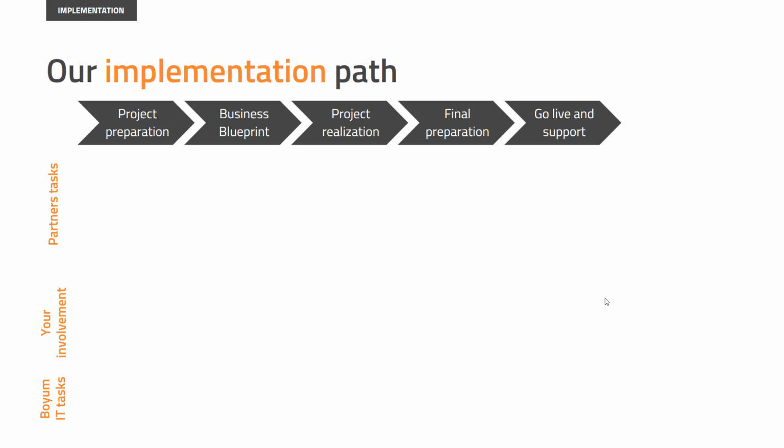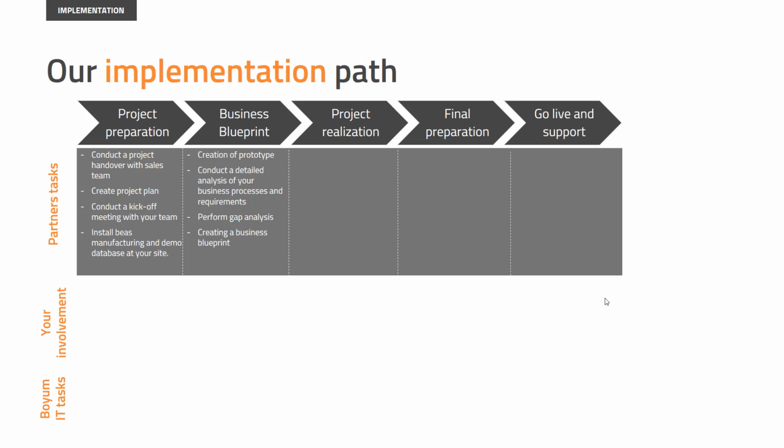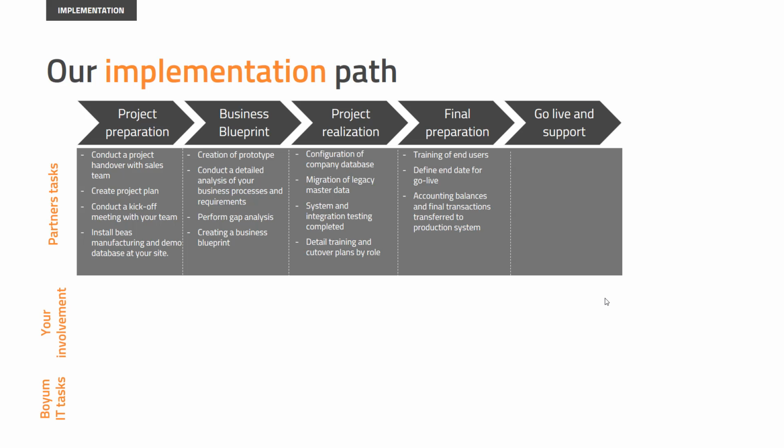Within any software project, there are three elements: people, support, and software. To ensure all the elements work together towards a successful go-live, we have adopted the SAP implementation methodology. The partner is responsible for the project management and creating deliverables such as the business blueprint, and guides the customer through the 5 implementation phases and also provides the first level support.